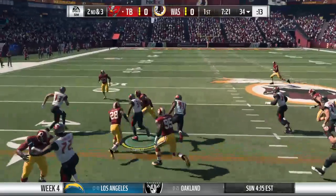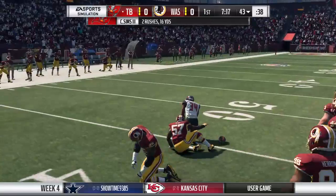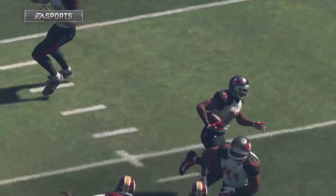Now a handoff here to his running back. And he'll get up to the 43-yard line. 9 yards on the pickup there, and it keeps the drive alive. That O-line, they cleared a big hole there on that run.